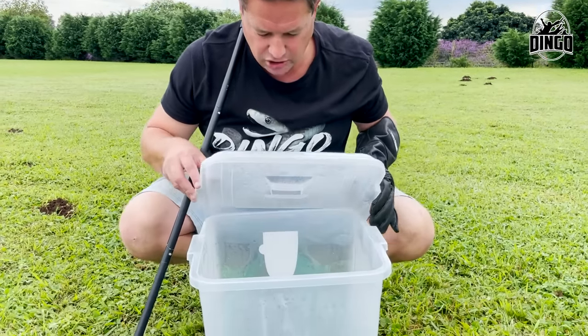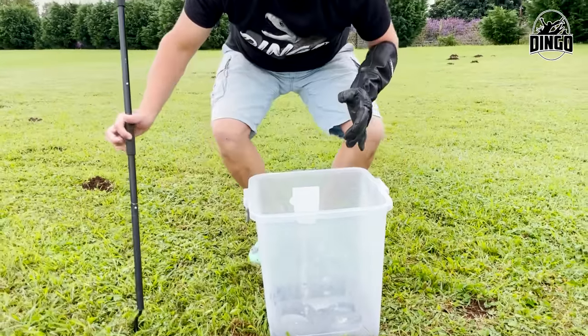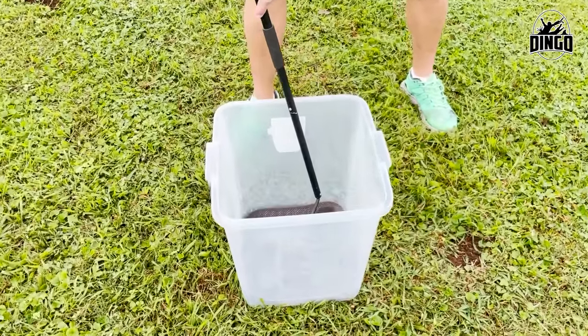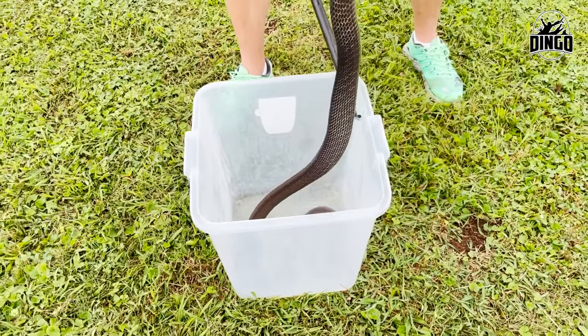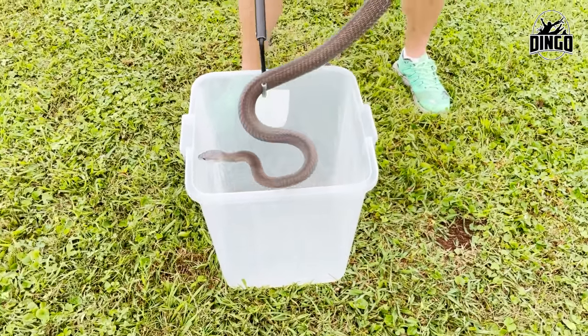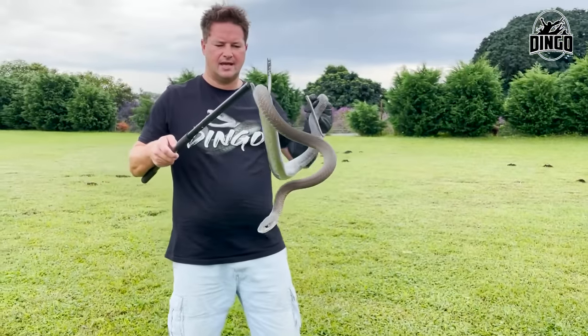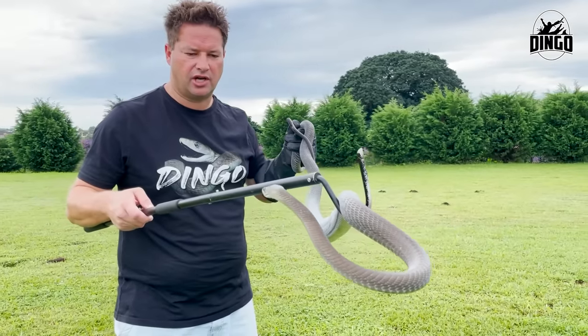This here though is my boy Kobe. He is the most relaxed black mamba I've ever seen in the world. So we're not gonna get that behavior. Well, hopefully we're not, of him trying to bite me in the face. But I just want to show you a little bit of his size, a little bit of how he is. And just remember, this is a completely captive bred, captive raised black mamba. He's chilled out, and look at him twitching around.